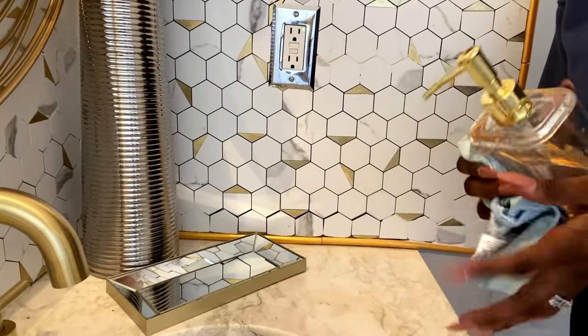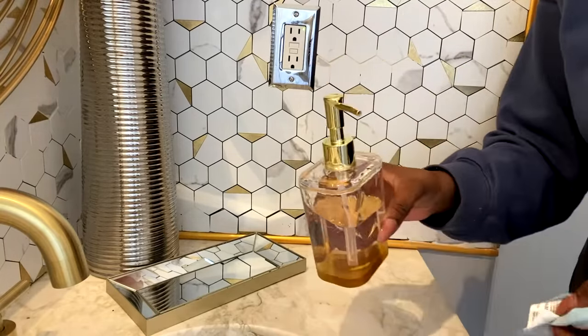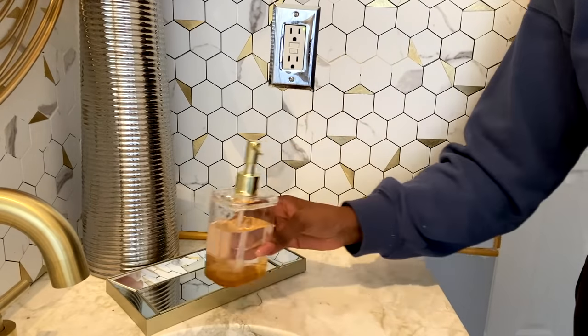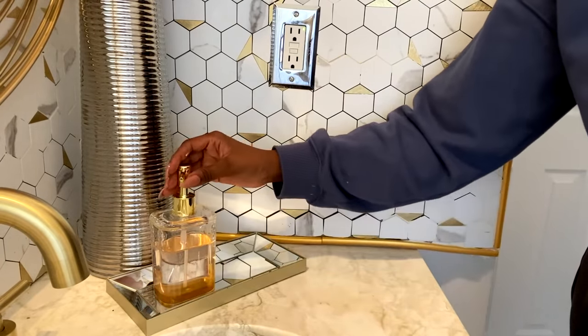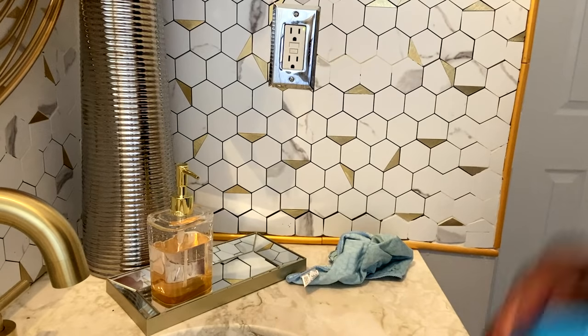This acrylic container came with the gold pump. I purchased it from Amazon. Those from Home Goods have a silver pump, so if you want a gold pump, you might as well purchase it from Amazon. I'm using the exact same one for my lotion. My sons are putting the lotion for me, so you guys will see it later.